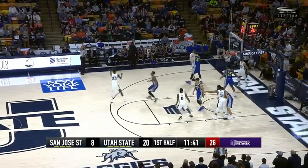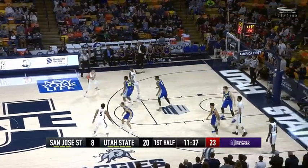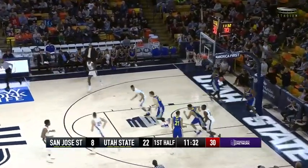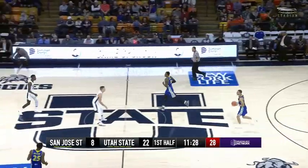Sam is out. Long inbound pass over to Henson. Henson looked for Isby, but he's not there, so he checks it down to Perry. Perry to Brito. Brito, nice post pass to Dargington, who throws down the dunk. Flu-like symptoms, no big deal. He's got 4 early on in this one.